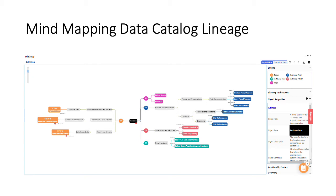So a lot of the things that we want to understand about an address, we can actually map and track here in the Data Intelligence Suite. Below that, the area in red, these are the data governance policies. So there's a data access policy, as well as a data usage policy. And below that, in green, are the actual standards. And you'll see here that if we're going to record an address, we should probably be adhering to the United States Postal Addressing Standards. Now, over on the left-hand side, the area in orange, these are the systems.